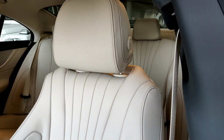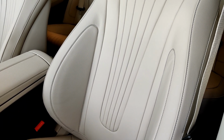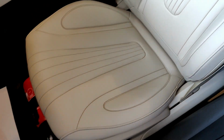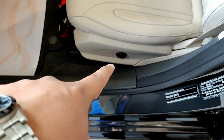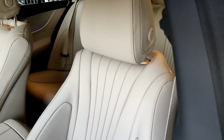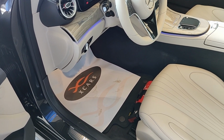So macchiato beige seats, and you do have the option of getting the active multi-contour seats, but I don't know if this particular model has it. But these are how the seats look. You do have some controls for active lumbar adjustment, but that's it. So now let's take a seat inside and I'll show you the changes on the interior.